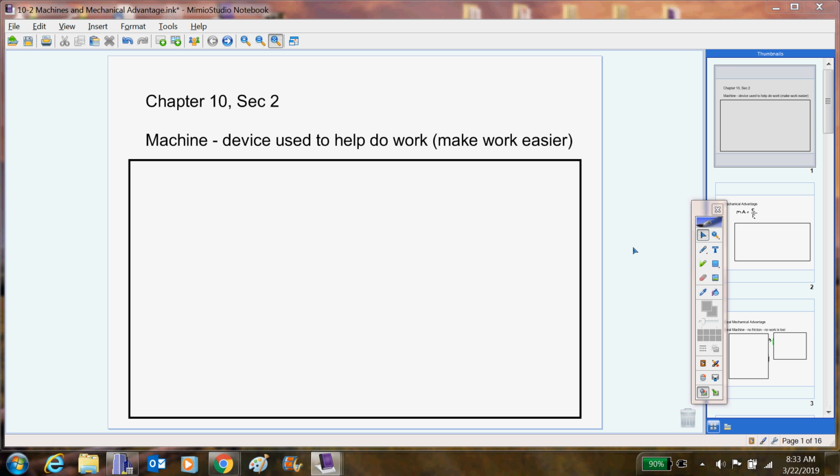The force times the distance. Good. So work is force times distance. So what it's going to do is it's either going to multiply the force, because if you're able to put in a little force, it can take that and magnify it so that the output is a lot of force.